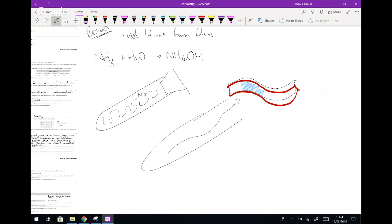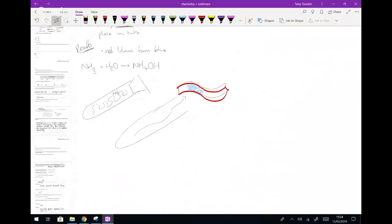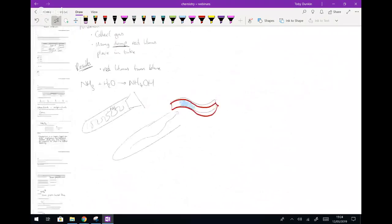Universal indicator turns purple. Yes, they will allow it. Ammonium actually has a pH of 11, which means it should actually turn it blue. It's a weak alkali, Dana. But you don't need to know that level of detail. But ammonium is a weak alkali, technically.